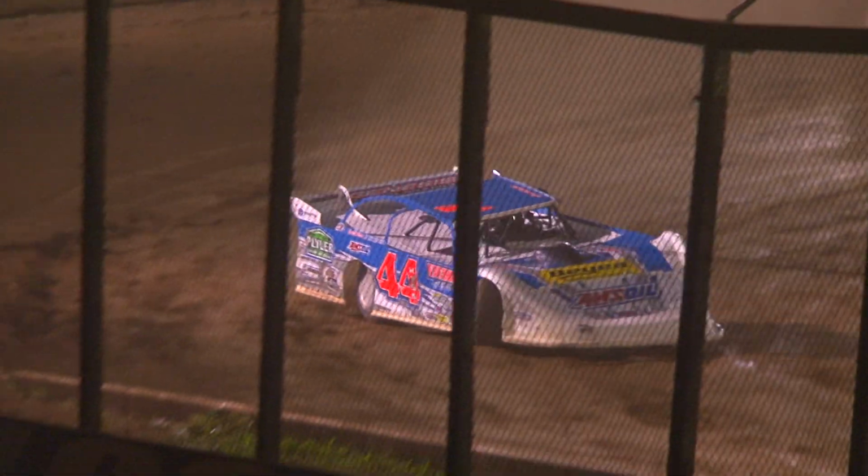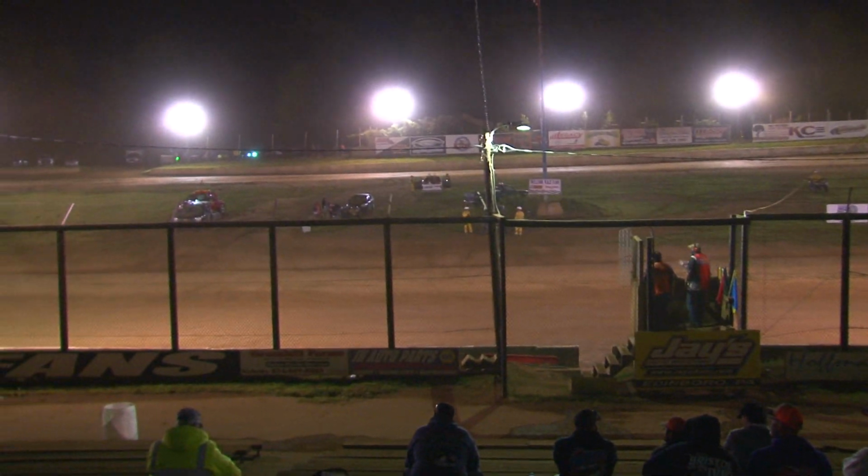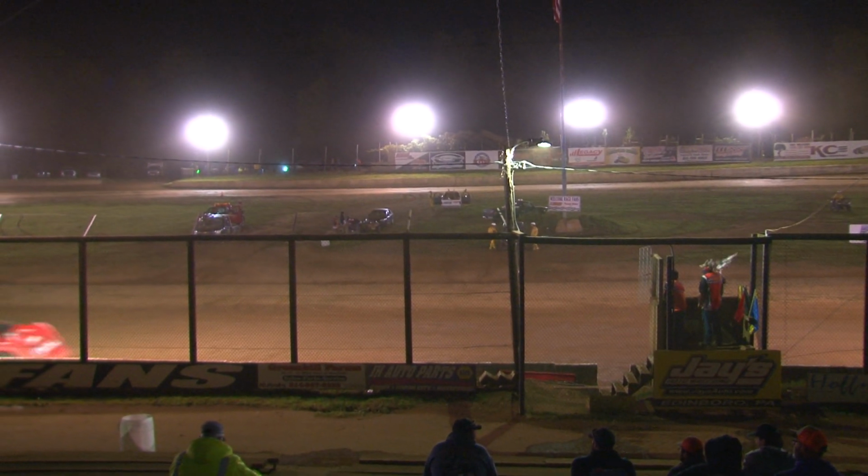Coming to the checkers, it's going to be the 44. Dave Hess Jr. picks up the win. Chubb Frank 2nd, Jared Miley 3rd, Andy Bazell 4th, Steve Kania rounds out your top 5.